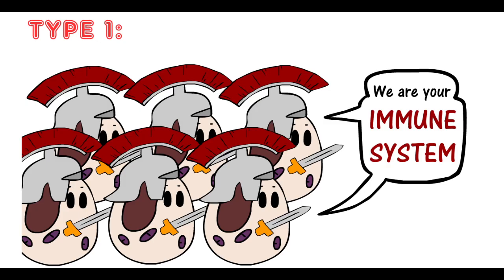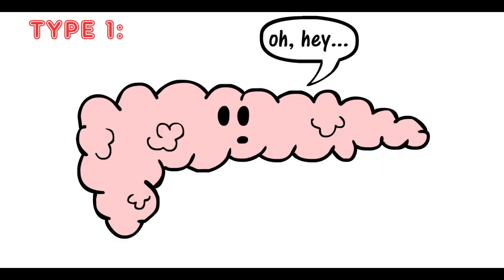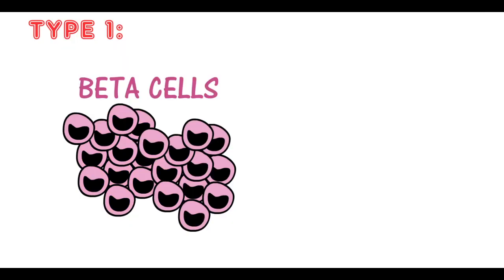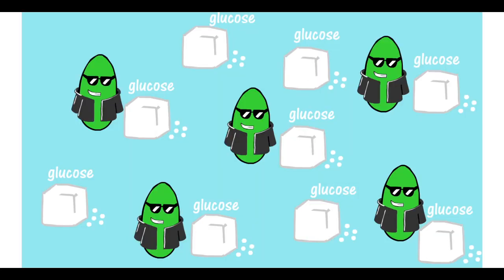In type 1, the body's own defense system, which is affectionately known as the immune system, decides to declare war on a vital organ called the pancreas. Within the pancreas, there are many cells which do many different jobs. The immune system decides to destroy one group of cells known as beta cells. These are responsible for producing insulin, the hormone which keeps blood sugar levels in check.